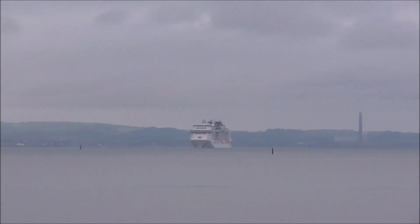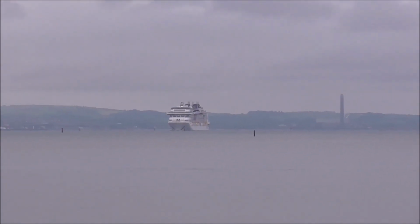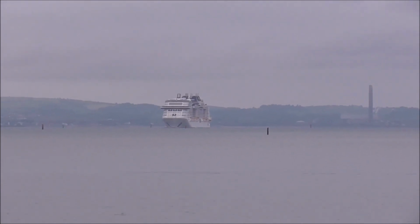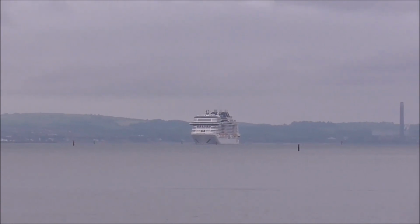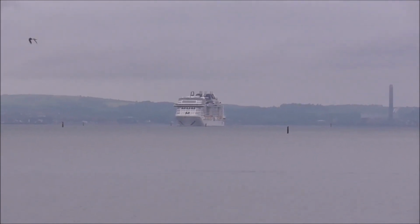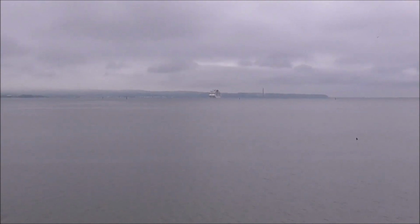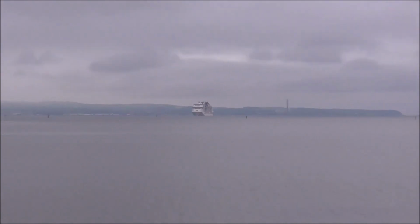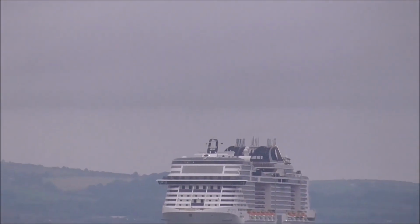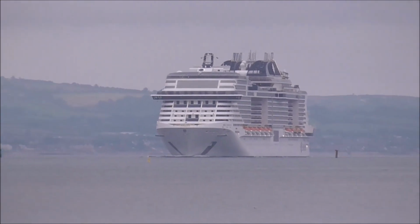So what can I tell you about this boat? Well, she's really only been sailing since February 2021. As I say, her launch, everything was delayed because of the virus. She's one of the most environmentally friendly cruise ships ever to be launched anywhere. She's eco-friendly, low carbon emissions. She was built for €800 million in France, at the Chantier d'Atlantique, Saint-Nazaire in France.